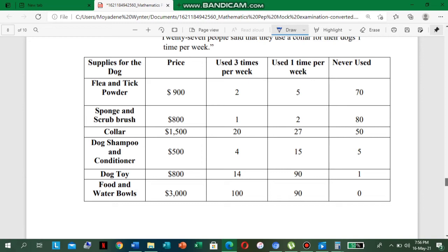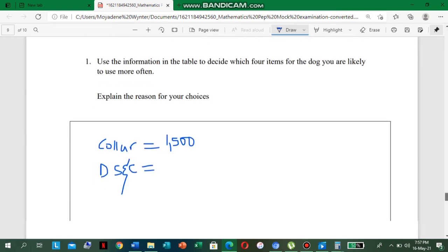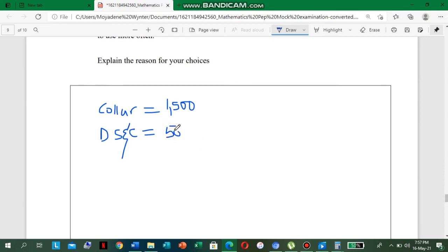All right, so I choose dog shampoo and conditioner. So D stands for dog, S stands for shampoo, and C stands for conditioner. So dog shampoo and conditioner is $500. Yes, $500. And dog toy would equal $800, I believe.